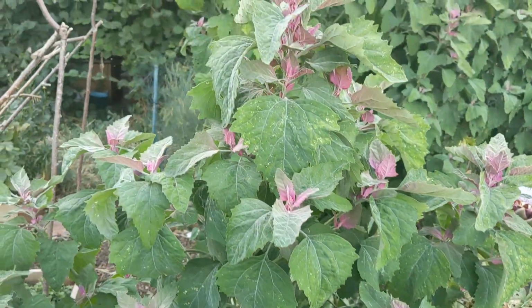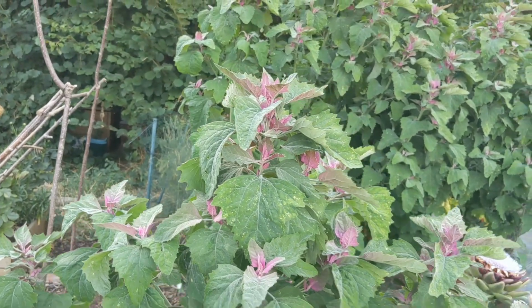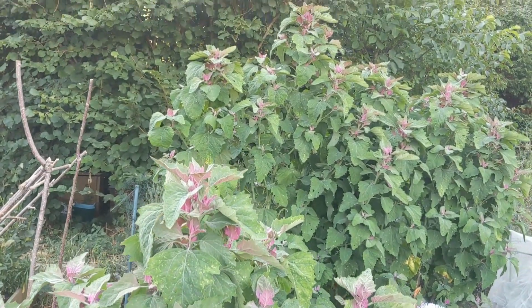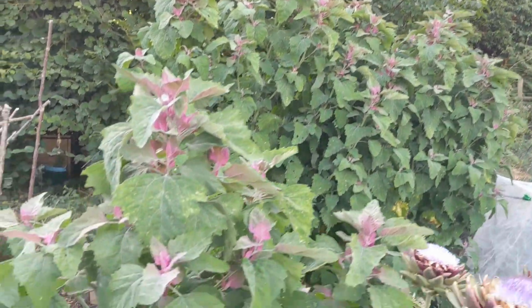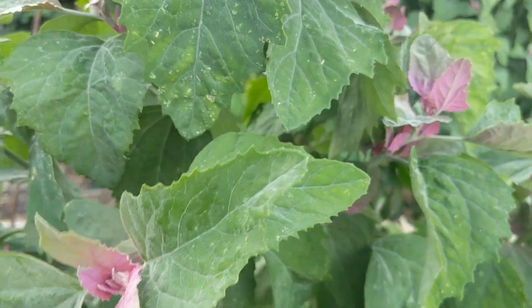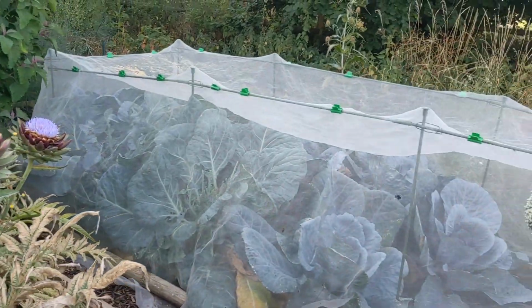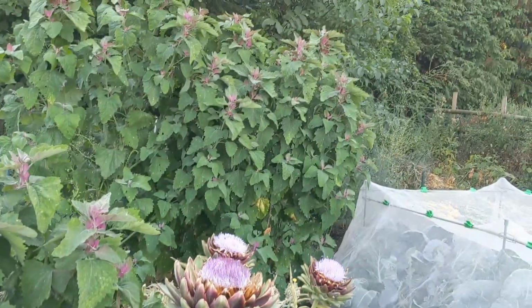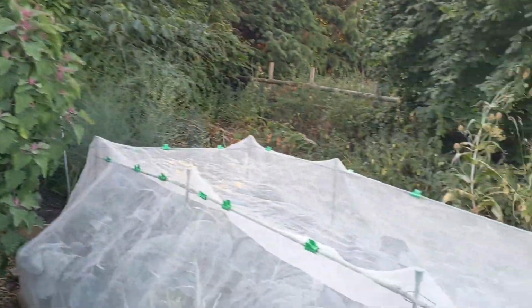Massive tree spinach. It's not called tree spinach for nothing. Some of these are about 8 foot tall. We can't eat enough. I had very few seedlings. I'm putting it in salads and so on. You can't eat enough of it. It looks spectacular. Will I grow it again? Definitely.